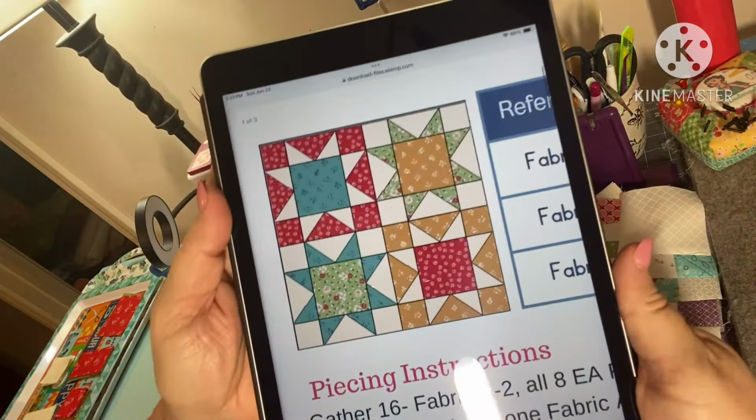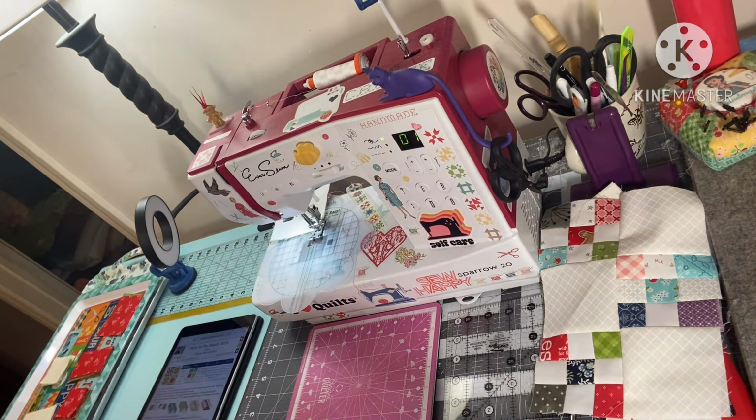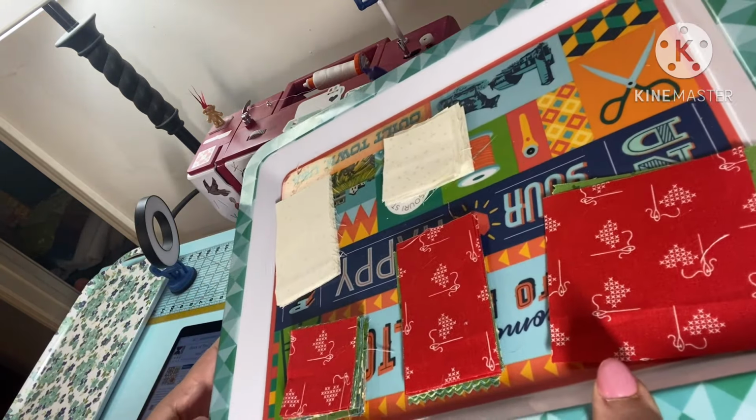Isn't it pretty? She's using Lori fabric as well. But y'all know I love that. I'm using my Lori stash. I've got my pieces cut up here.